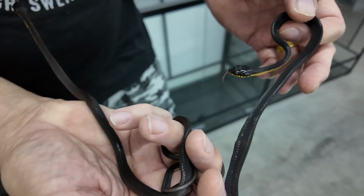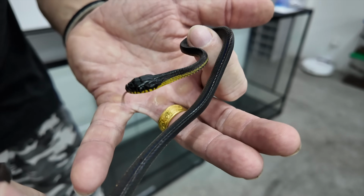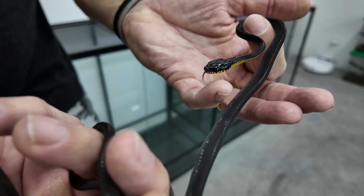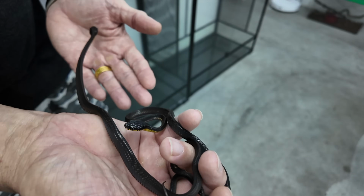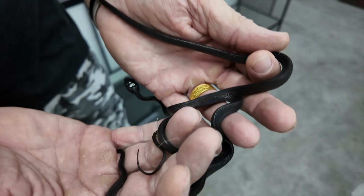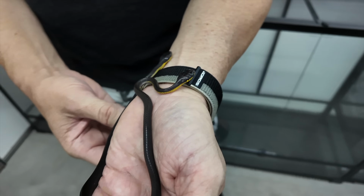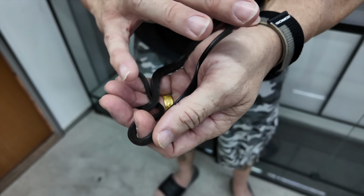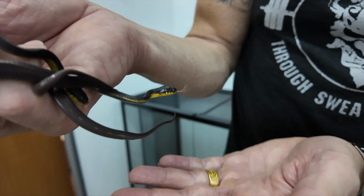They just both ate, so I'm not going to handle these for too long. But there's like this one has just a little bit of yellow running here. So these are in the process of getting established, and we have some other captive bred babies here, but because these are aberrant, I wanted to show these in the vlog because that is super rare and super cool.